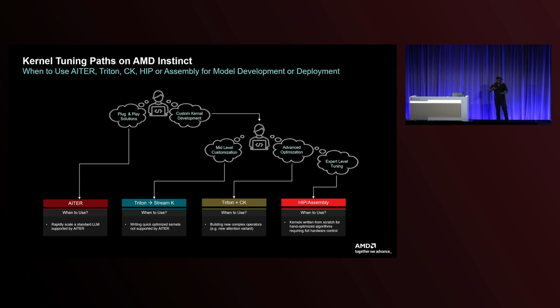This is going to get a little technical in terms of how we go about kernel tunings. What this does is it provides you a way as a developer to choose the best tools that AMD provides for you to be able to deploy at scale. So if you want something that is plug and play, that just works, and it's a standard LLM, for example DeepSeek or Llama, then we would recommend you use our Aether backend. And we're going to talk about Aether in a brief second, but that's prepackaged for performance. It contains the most optimized kernels that are available for performance.